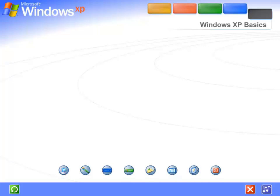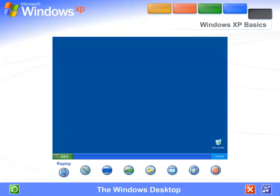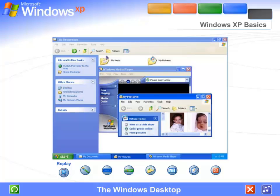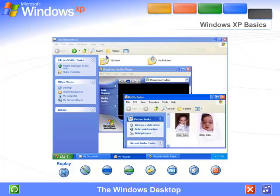Friendly new screens, simplified menus, and a whole lot more. Discover Windows XP's fresh, streamlined design. Get acquainted with key tasks and basic commands. The Windows Desktop. Using Windows XP is simple. First, you'll see the large colored area on the screen called the desktop, and the narrow band at the bottom called the taskbar. Everything you can do on your computer appears inside frames that are called windows. You can open as many windows at one time as you like and resize them, move them around, or restack them in any order.